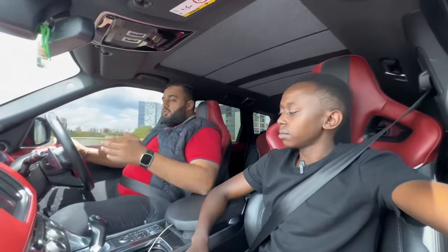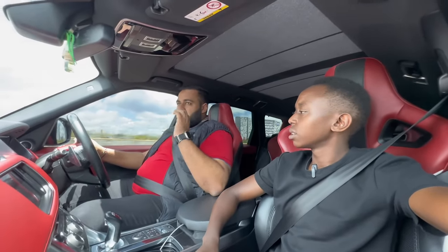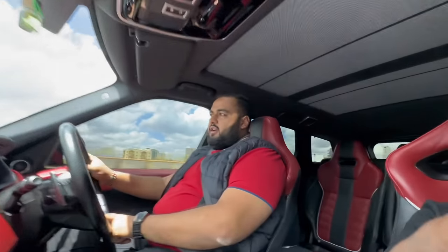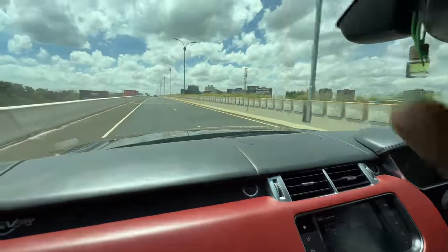Then I also drove a black one like this. The black one is luxury. It has the bucket seats and the same exhaust. The blue one has bucket seats also. It also has the steering wheel with SVR written here, and the front bonnet is a carbon bonnet. This one doesn't have a carbon bonnet.